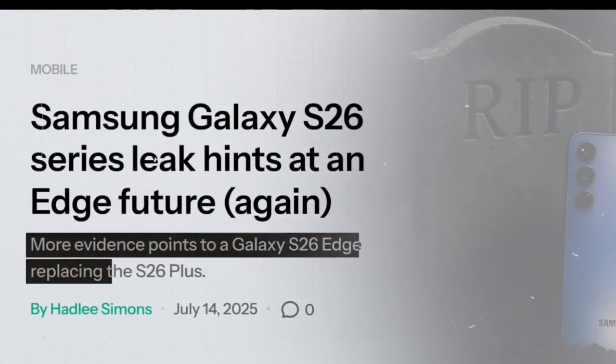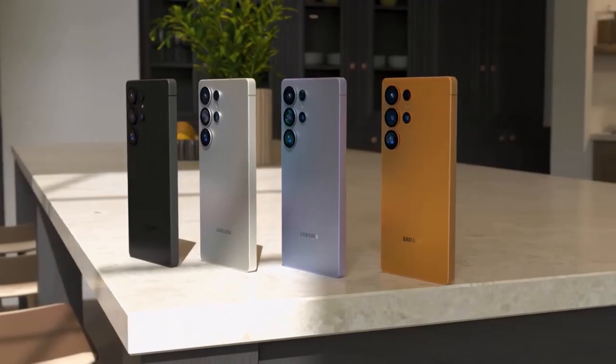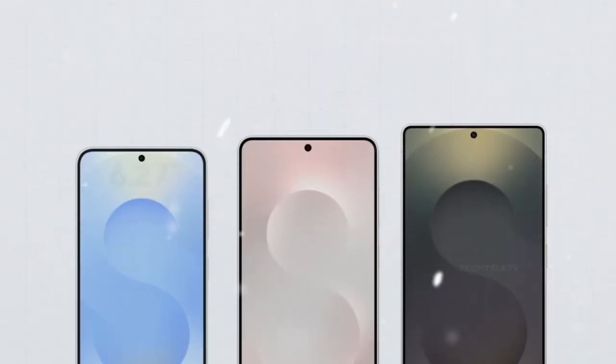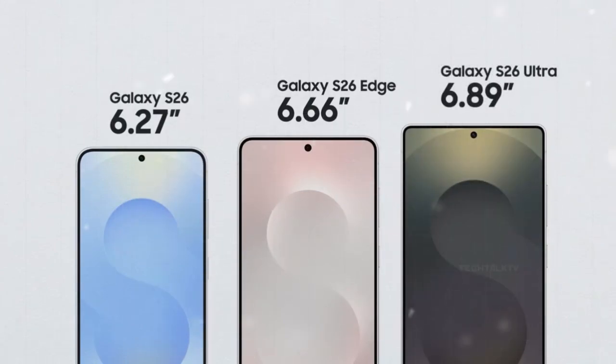This isn't just rumor anymore. It's backed up by WinFuture and also spotted in the GSMA database, so it's as close to official as it gets. Now about those screen sizes. The standard S26 will have a 6.27-inch display, the new S26 Edge is getting a 6.66-inch panel, and the S26 Ultra will feature a massive 6.89-inch display.